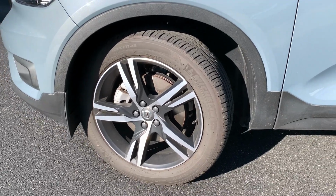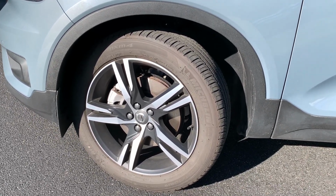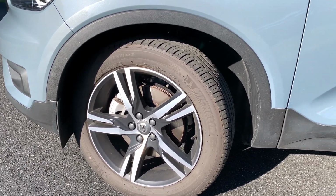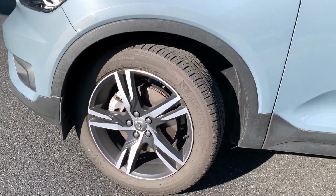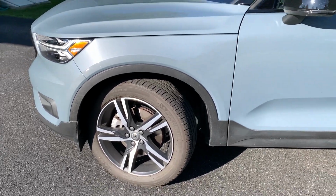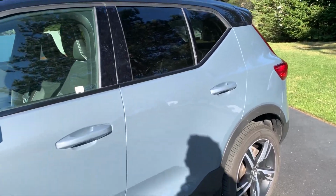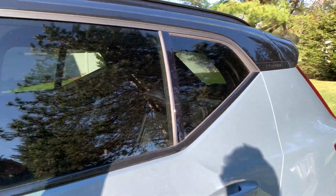She also opted for the standard 19-inch wheels. These are running on Michelin Primacy MX M4s as standard wheels. She was a fan of them, so she decided not to pay the extra money to upgrade, which is perfectly fine to me. But let's hop on to the inside of the car.